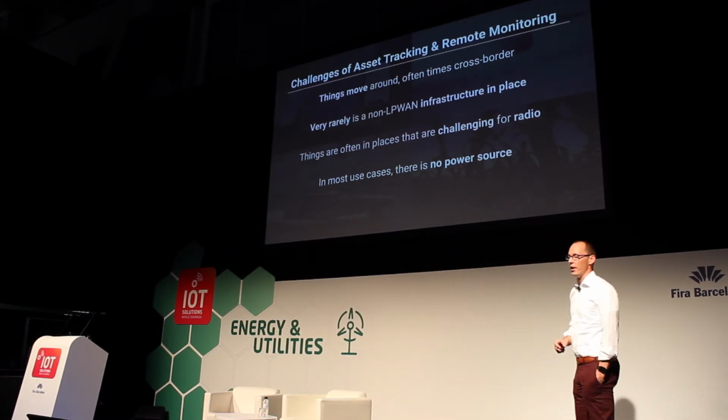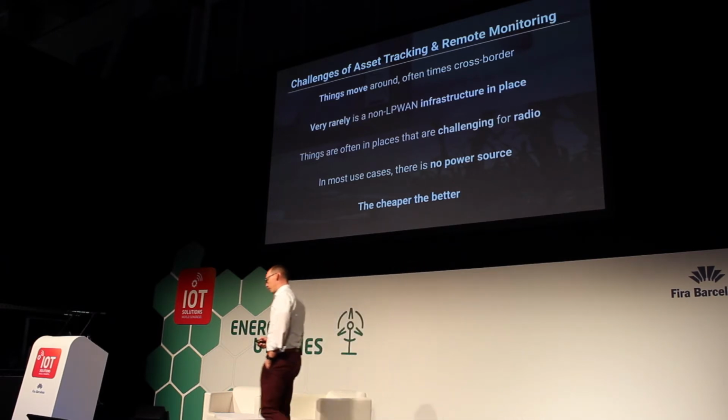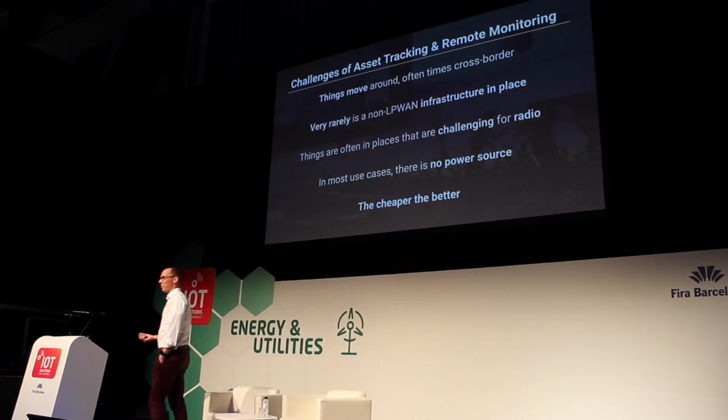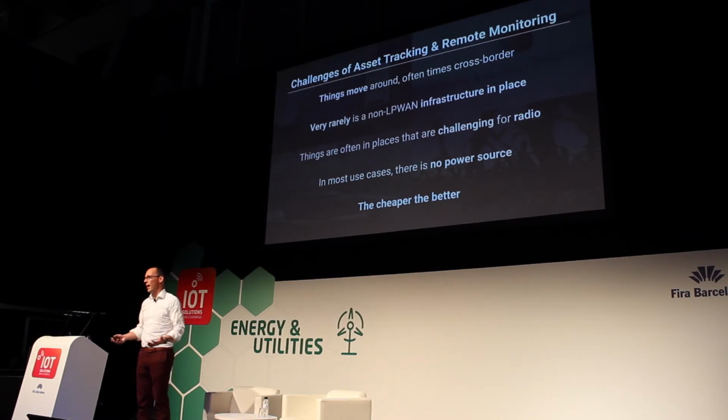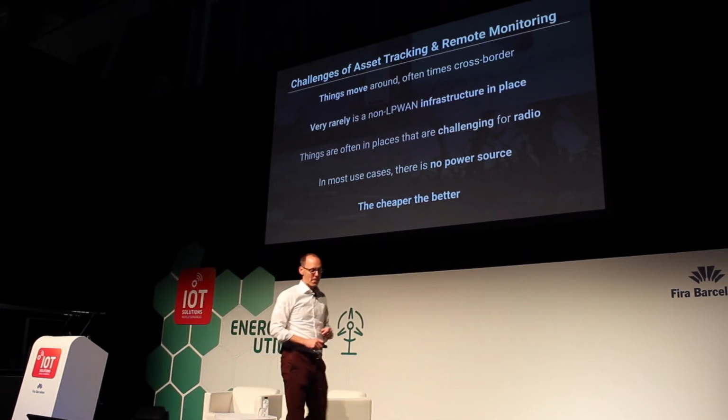That's not good enough. In a lot of these use cases, you would just put the things out, and they must run for months, years even. And lastly, if you want to track an asset or remote monitor an asset, the cheaper the better. Simply because the cheaper the solution is, the more use cases you have. Yes, you can do all of that, but you end up spending quite a lot of money if you just take whatever's there. And by that, you prohibit yourself from going into most of the use cases we've actually seen.